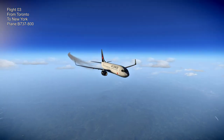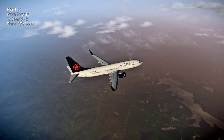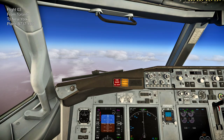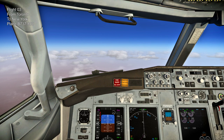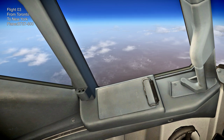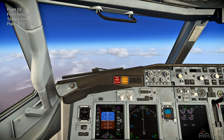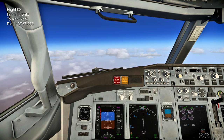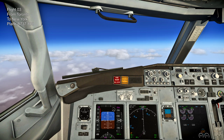Well, getting to dusk. Sun sort of setting. Probably before I fly to Boston on the next flight, I'll advance time to morning. I don't mind night flying, but it's probably not the most interesting thing for viewers. Okay, I think it's safe to start descending now.